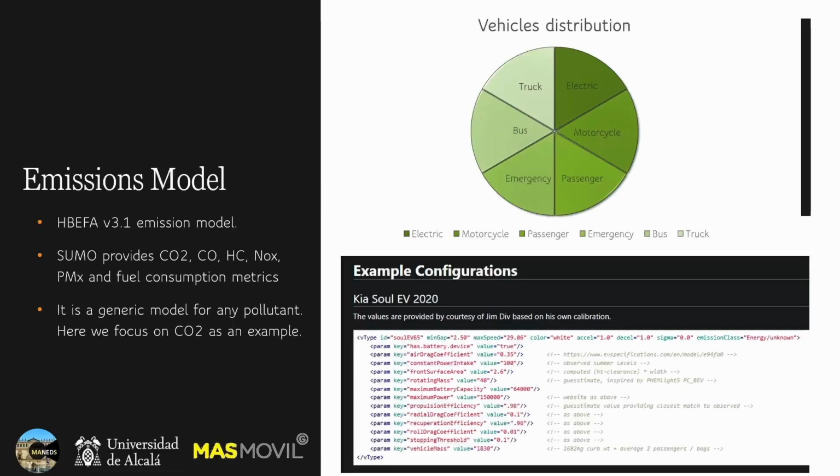And this is the vehicles distribution for the model. We use the HBEFA emission model that is inside SUMO, so we didn't use anything complicated. We just designed the electric vehicle with the Kia Soul model, and we took this traffic demand, the 20% that is more or less realistic, and the rest is just a synthetic distribution.